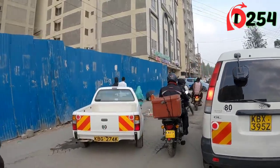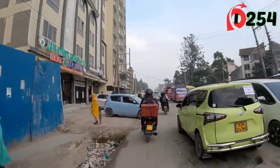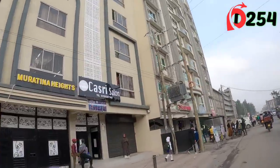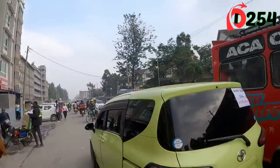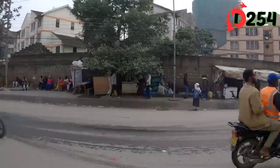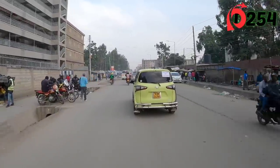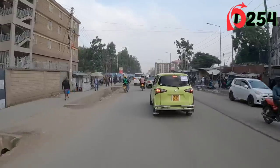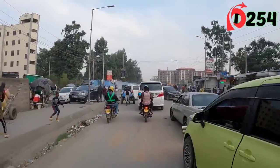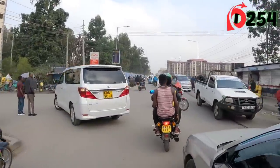It's one of the areas that is congested. I see. Residential areas of Eastleigh. In future, some of these old structures won't be there. These ones will be demolished. So we are now in Muratina Road, heading to Pumwani. There are some estates on the other side. You can also reach there. Let's just go to the Pumwani side as we go.